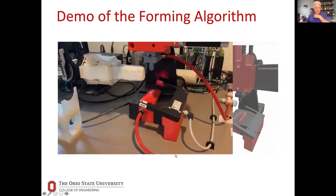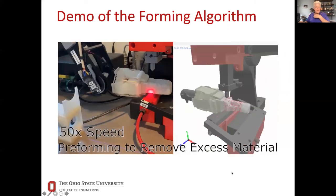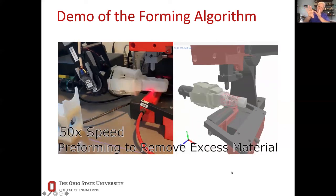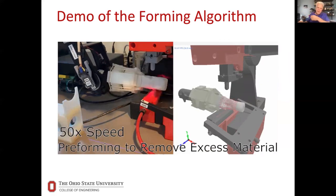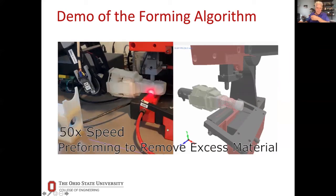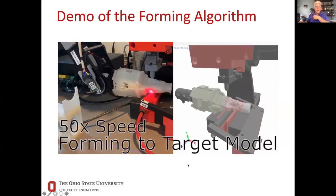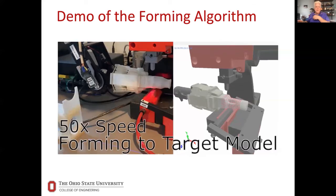And now what you see is, this is the shape that he is moving towards. And now what you see is basically 2 steps, where he's going to take the major diameter down. In this case, there's actually excess material there. And then there will be a second operation that forms these desired flutes. And I'm going to move this on just a little bit for time. And now we're going to form to the target model. And he's starting to put these flutes in that case. And again, you see the digital twin on the right.